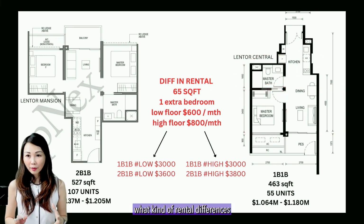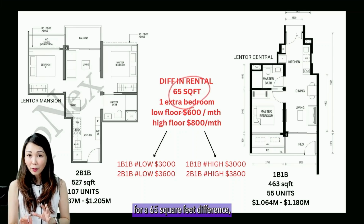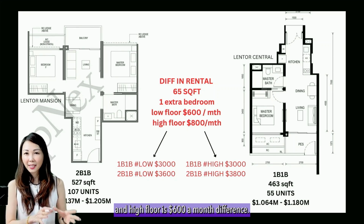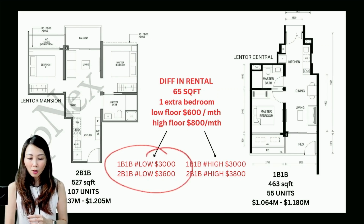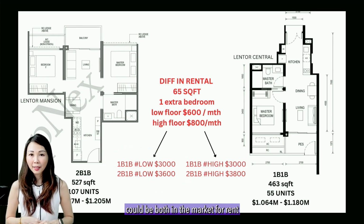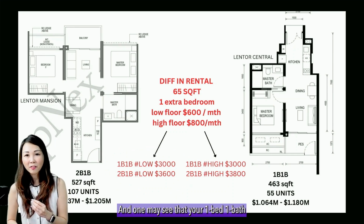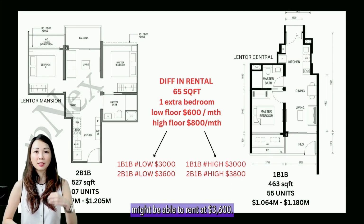What kind of rental difference are they going to expect? For a 65 square feet difference, let's take an example: the low floor is a $600 per month difference and the high floor is a $600 a month difference. A 1-bed, 1-bath low floor and a 2-bed, 1-bath Lentor Mansion low floor could both be in the market for rent at the same time. One may see that your 1-bed, 1-bath might be able to rent at $3,000 and a 2-bed, 1-bath might be able to rent at $3,600.